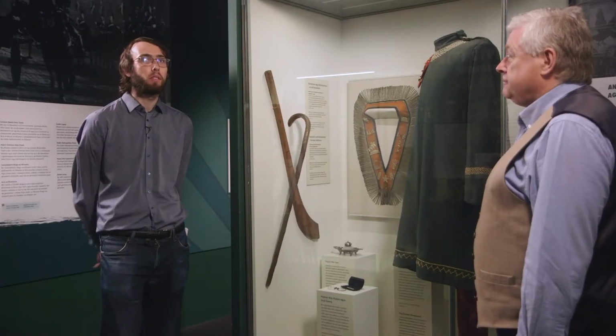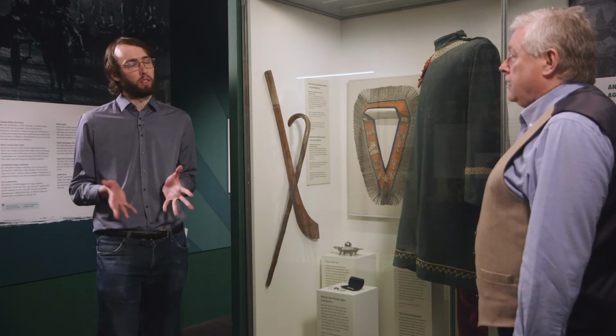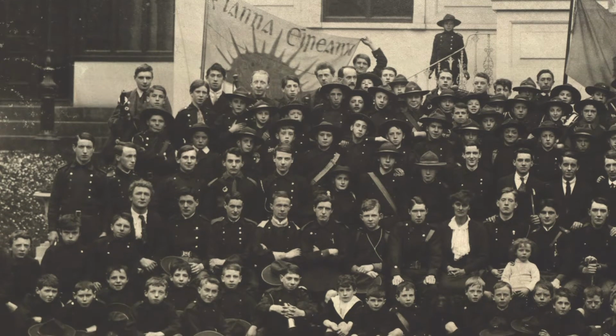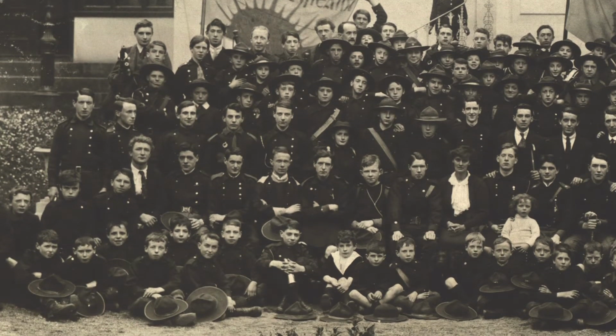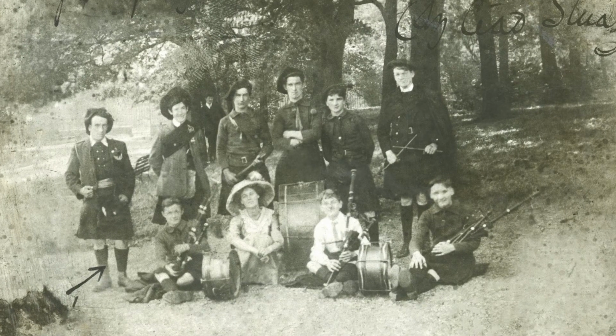And what about, say, young children? Would they even have joined these groups as well, or would there have been an equivalent for them? There would have been equivalents, like the Boys Brigade in Ulster, and you have the Fianna Éireann Boy Scouts, a nationalist scouting organisation in the rest of Ireland, which was founded in 1909 by Countess Markievicz and Bulmer Hobson.